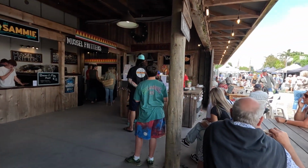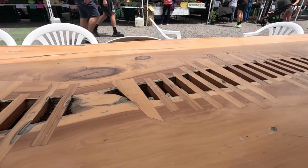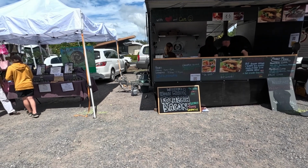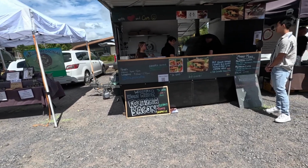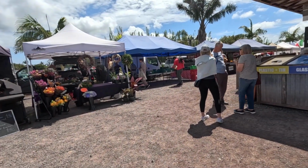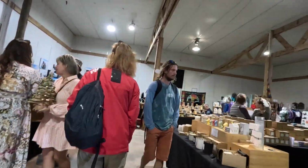I'm just kind of wandering around, and outside there was a couple of great pie and Sami shops. There was also a fritter shop, and I love the joinery of this table. It's all handcrafted. It puts together two pieces of logs, slabs, and there's food here that I've never heard of before. Feijoa and a Tamarillo shop and flower shops back inside again. All sorts of little things in a new building.